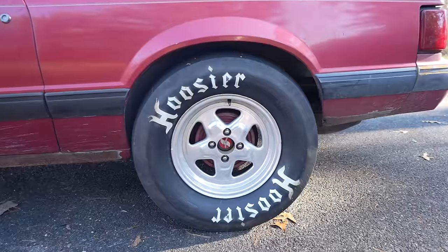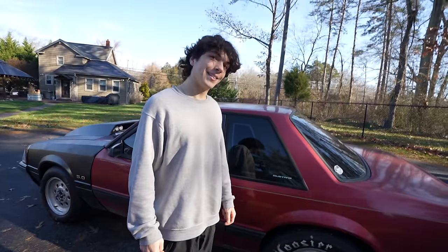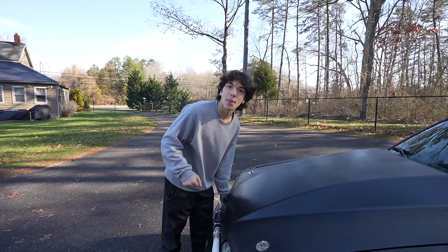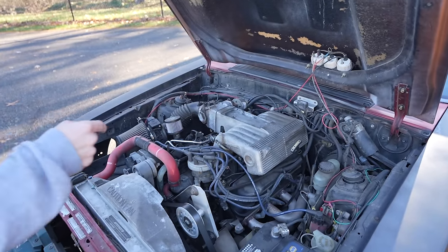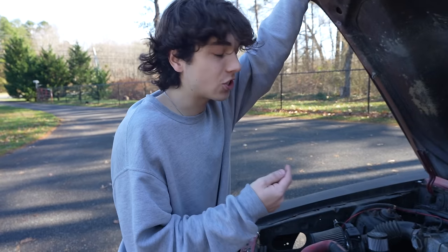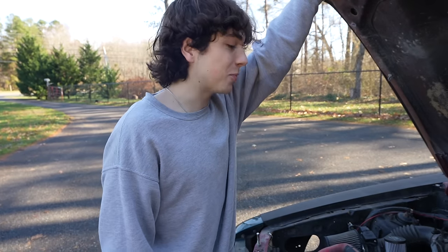And we also threw on some new Hooser daddies, filling that gap real nice. Let's be honest, that looks good. And the best part is what's underneath this bad boy. It's rocking a 302 with heads, cams, and an intake. And to finish it all off, she's rocking some shorty headers. So, this should scream.